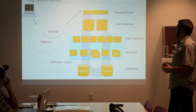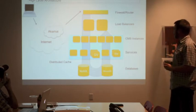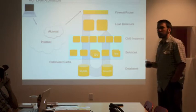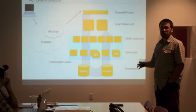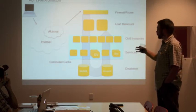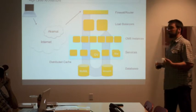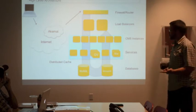We're not a monolithic application. I don't know if we're strictly SOA, but we are definitely using a lot of services, right? We try and break stuff out. We try and create services to encapsulate each piece of the architecture. We've got services that handle the content and the configurations, and that's what this talk is primarily about.